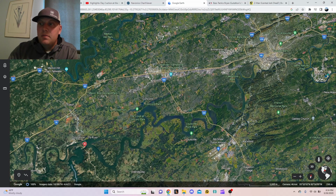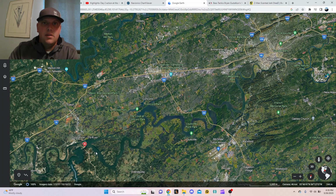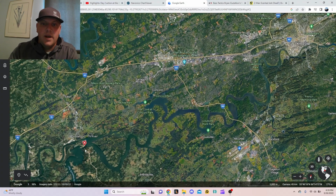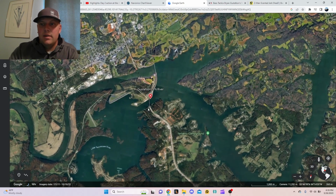Okay, for reference, here's Knoxville. Here's the canal between Loudon and Tellico Lake, way down here. About a 45-minute run for Gustafson. He's a little bit slower, I believe he's in a Lund boat, but regardless, even if he wasn't, still a half-hour plus run all the way down here to the canal in between Loudon and Tellico Lake.